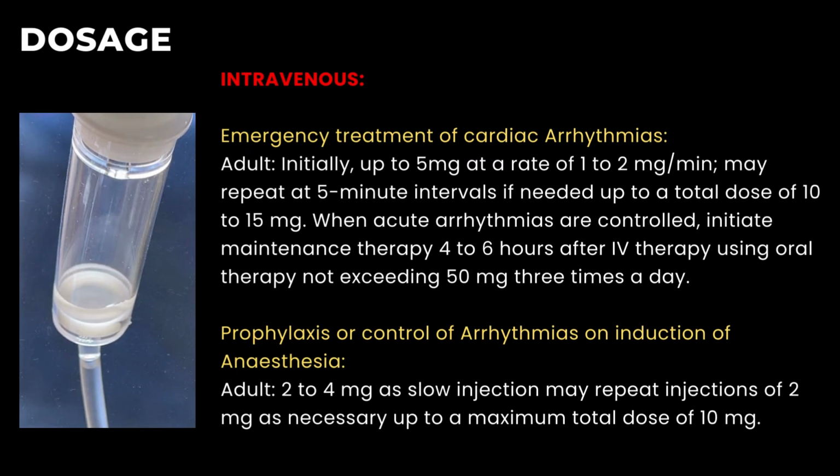Prophylaxis or control of arrhythmias on induction of anesthesia. Adult, 2 to 4 mg, as slow injection, may repeat injections of 2 mg as necessary up to a maximum total dose of 10 mg.